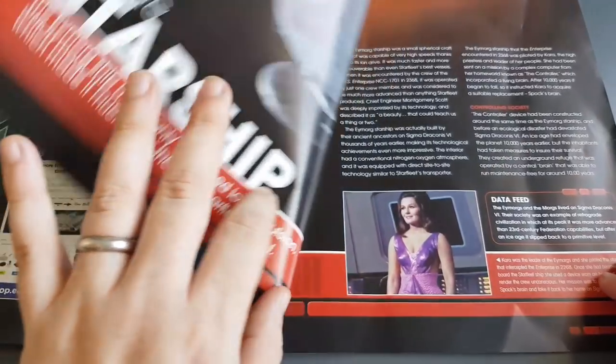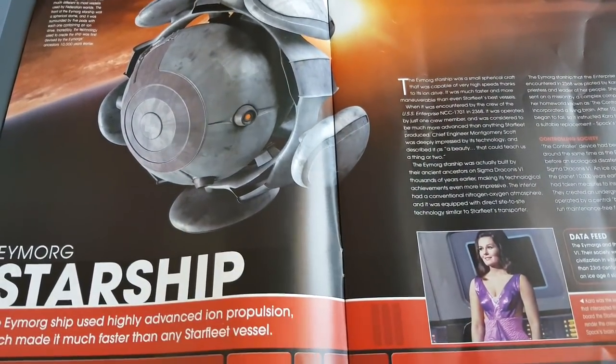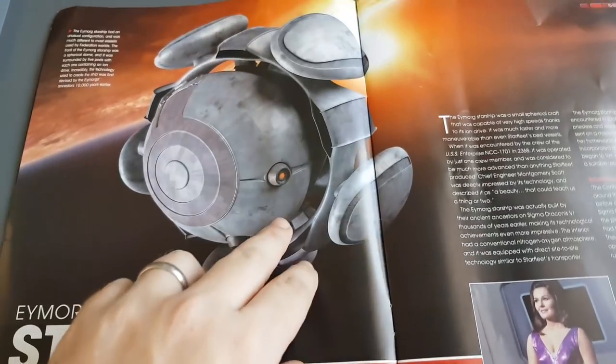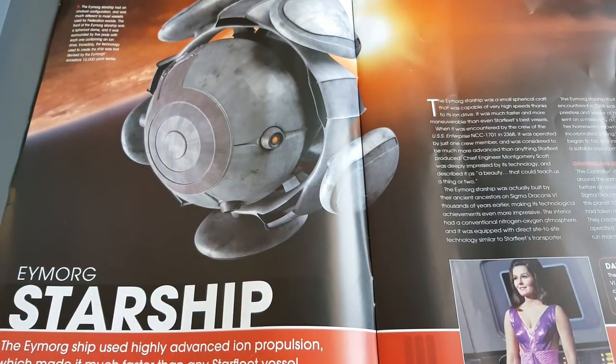So yeah, who remembers the episode? Spock's Brain. Very cool, actually. And actually, that's a nice shot there. Very well done on the graphics, guys.